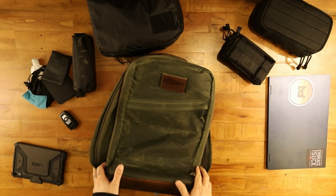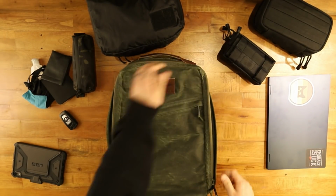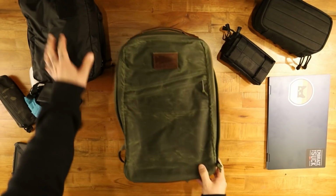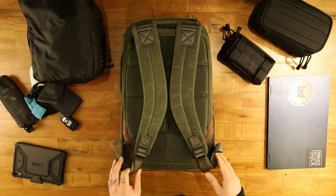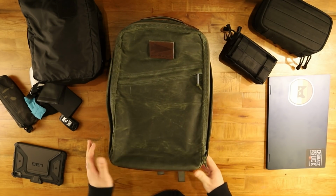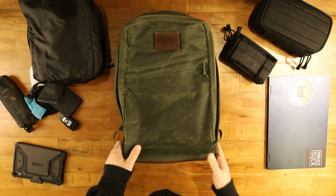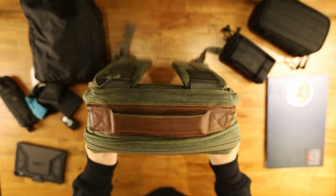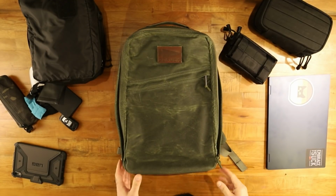This next one might be of some interest to you. This is the Goruck Heritage GR1 21-liter. This is the 2021 Heritage in this olive. It is an absolutely stunning looking backpack. Like, beautiful. 395 of your hard-earned dollars gets you 10-ounce duck waxed canvas with Red Wing leather accents, a lovely Red Wing leather patch embossed with Goruck, and just one of the most lovely bags you will ever handle in your life. It is a thing of beauty.